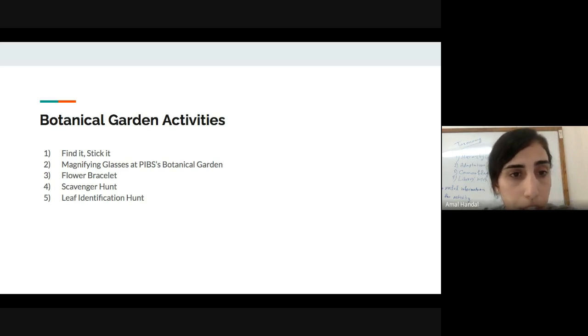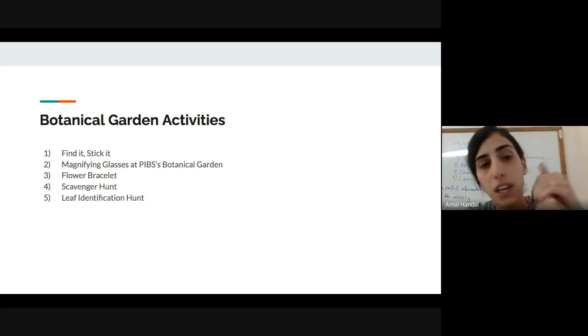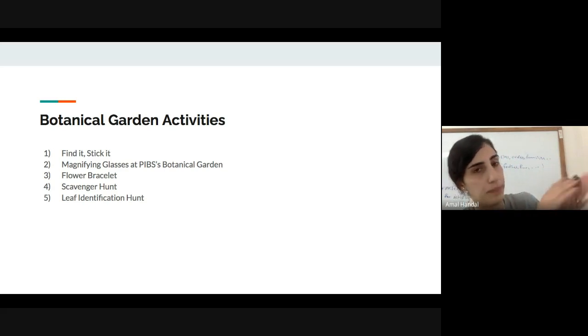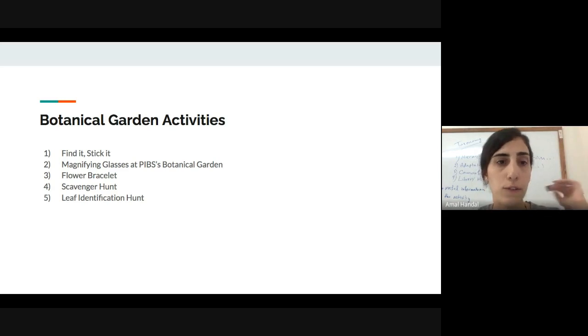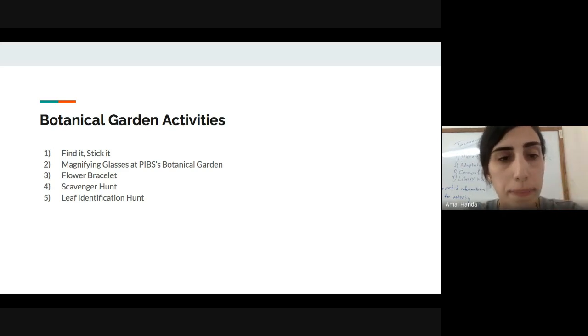The very first event that I did was a Find It, Stick It. So I made a worksheet for them, and I put different things from our botanical garden, and then we had an upside down tape on the side, and they had to go and hunt for these things in our garden and stick a leaf or something. I'll show you an example in just a moment.